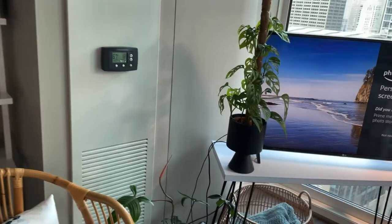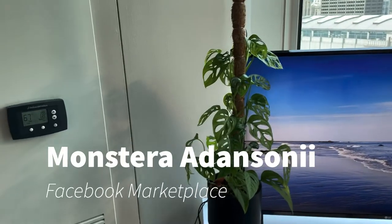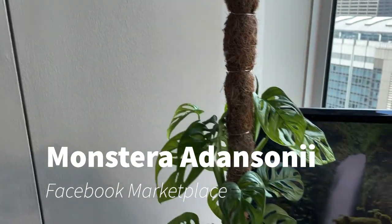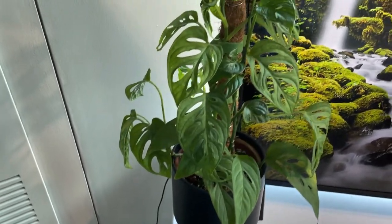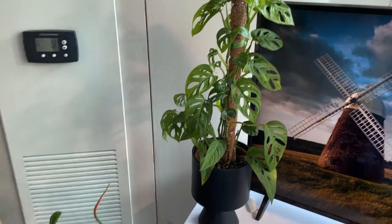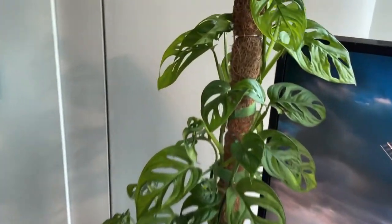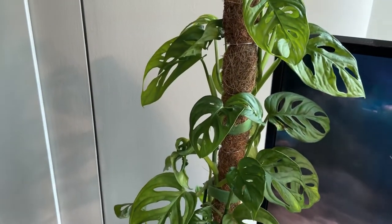So swinging around over here, this is my Monstera and Sonii. And this is probably a top five plant for sure in my collection. This has grown from, I think, three different cuttings that I got off of Facebook Marketplace. And as you can see, it's a full blown plant now. I decided to stake it up. I originally wanted it to be a trailing plant.